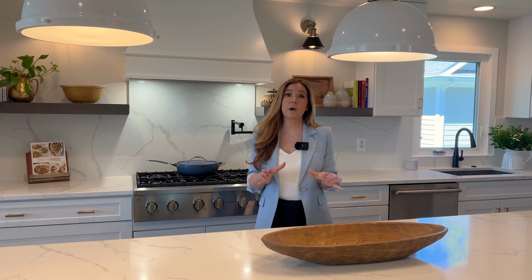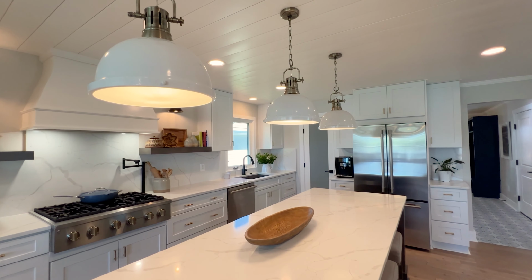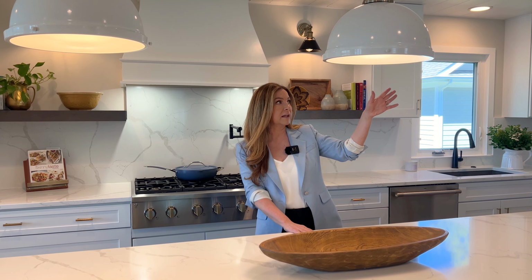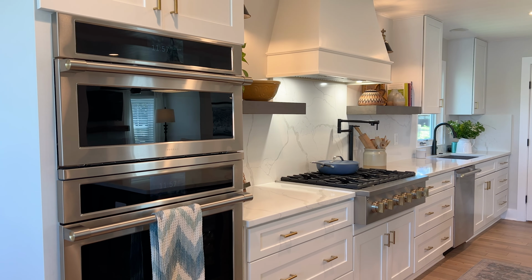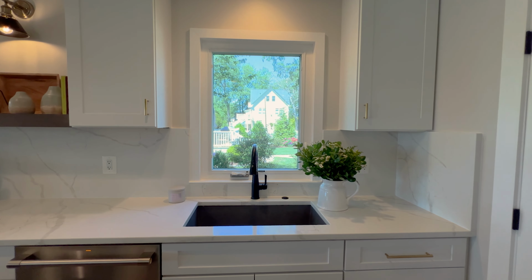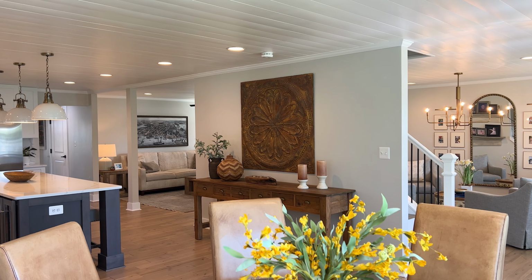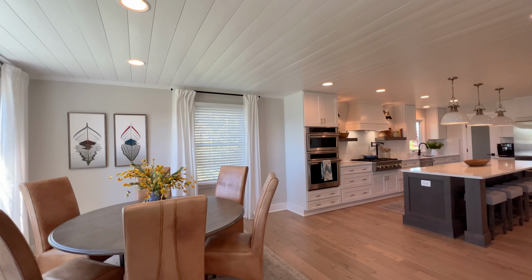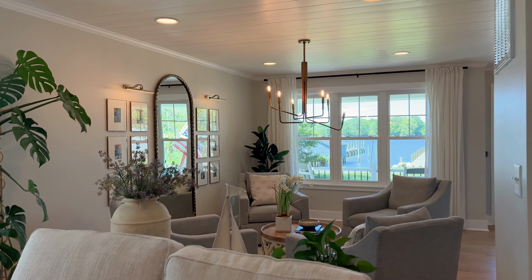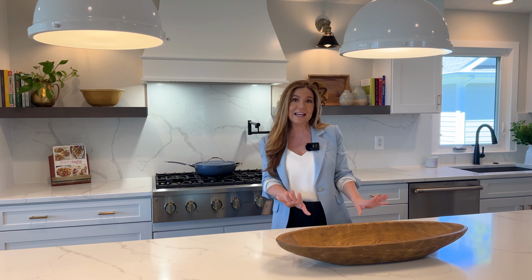The heart of this home is this gourmet kitchen. You have a beautiful oversized island with beautiful countertops, elevated lighting. We have wainscoting on the ceiling and designer appliances. Everything you would want in a gourmet chef's kitchen with views of the water. You have an open floor plan here for entertaining, so your dining is just off the kitchen. You have a family room and a sitting room, a cozy fireplace, and this home has a custom dog wash in the laundry. It doesn't get any better than this.